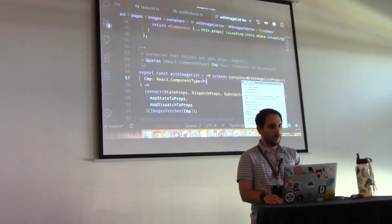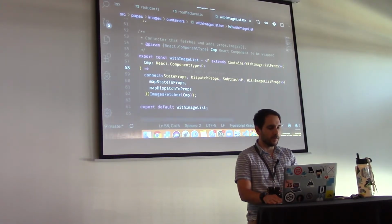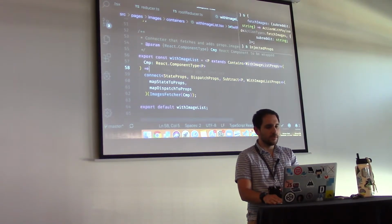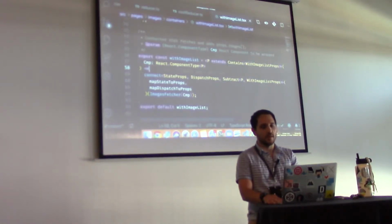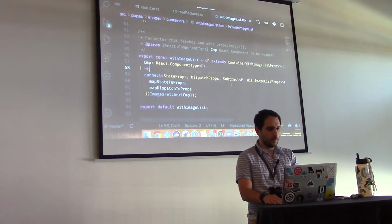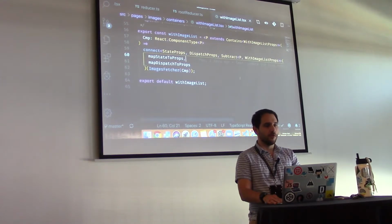Except down here, when we are wrapping this component with our fetcher higher order component, I'm doing this thing where I have contains with image list props, and contains is just a helper that I made that says, hey, you can have any props you want as long as it has T. And T here is with image list props. Cool. And so we do that subtract again here, and everything should be good.